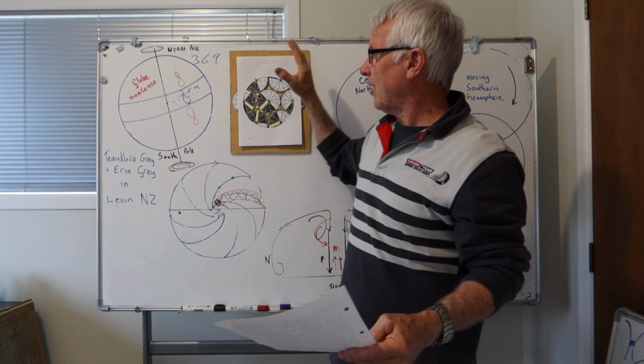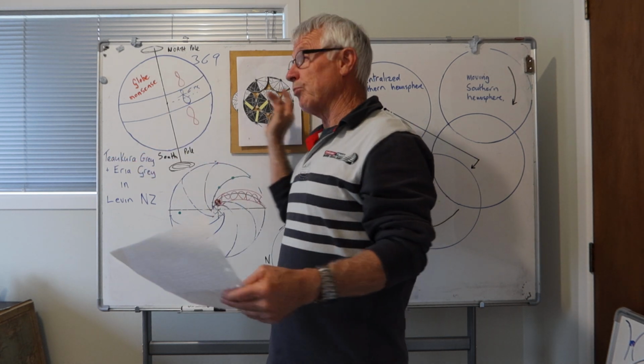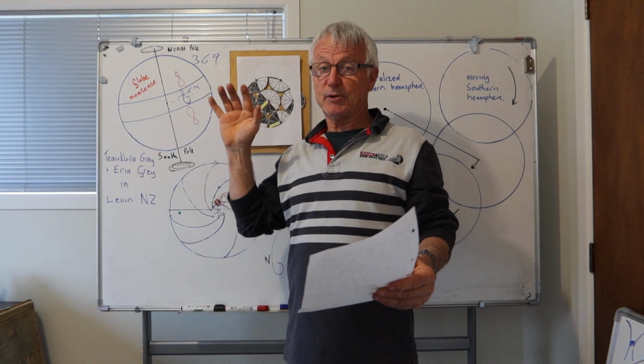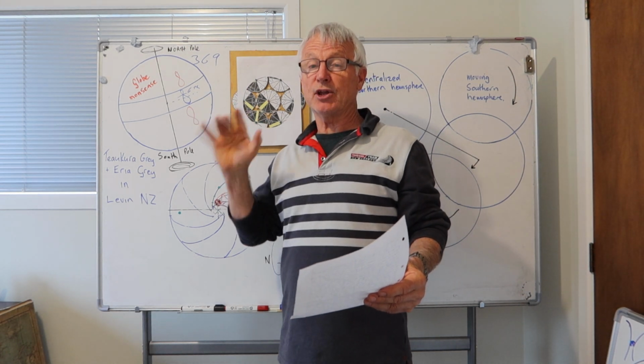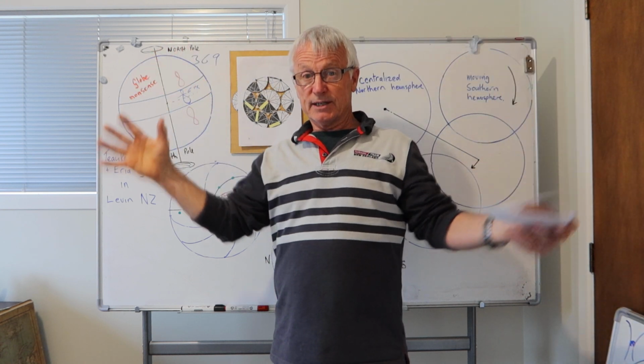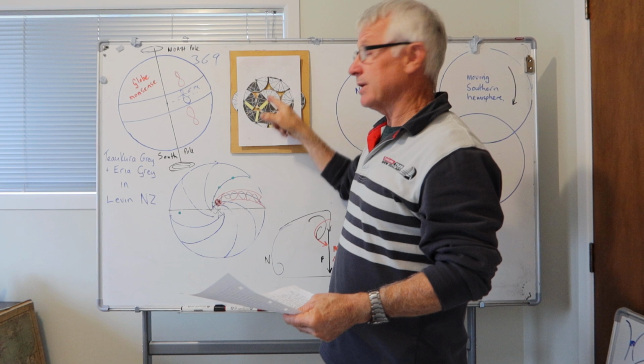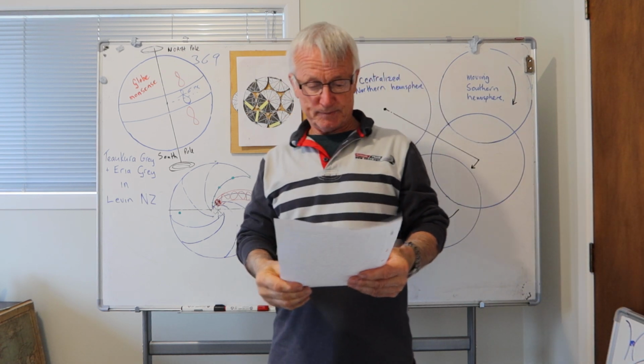So if I had a bit of money I could create the whole model. But we have to do a bit of fundraising for that. There's like at least $30,000 to have an acrylic sphere made, which has the central turning hemisphere, northern hemisphere.